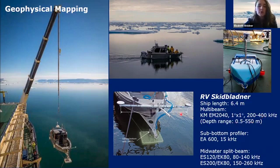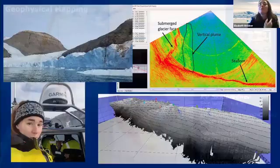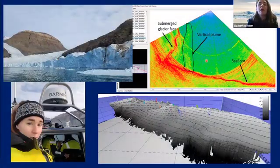In addition to the multibeam, we pulled behind us this little fiberglass towfish, and that carried a sub-bottom profiler and two broadband split beam transducers, the ES120 and the 200. And I was lucky enough to be part of the Skidbladner deployments. So we deployed Skidbladner mainly at some outlet glaciers in Petermann Fjord. So this is a photo I took. This is Greenland, and you see the glacier coming down and terminating in the marine environment. So this marine terminating glacier, the glacier face is in the water.